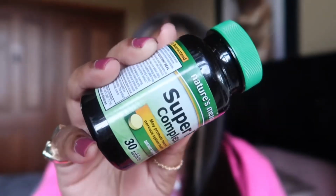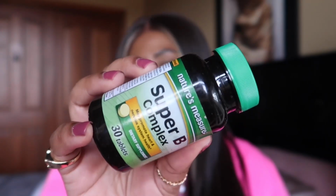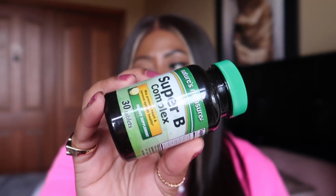But I have another biotin supplement that I am using right now, so I'll tell you about that when the time comes. I went through a Super B complex as well, and I need to re-up on these also because I love to use these to give me some energy, especially around my period. This helps to brighten my mood because I have talked to you guys about that a little bit.